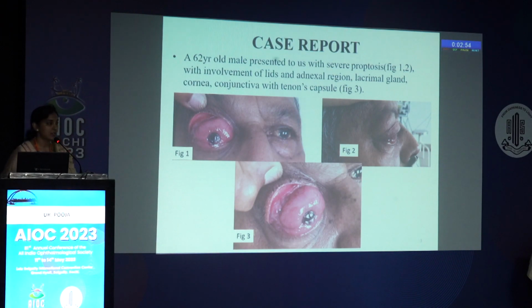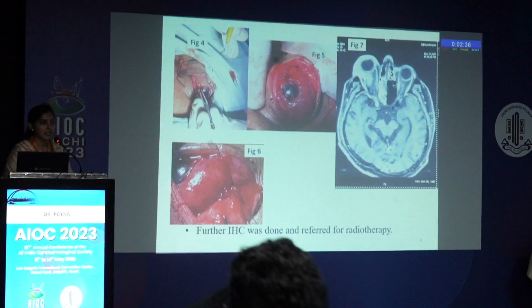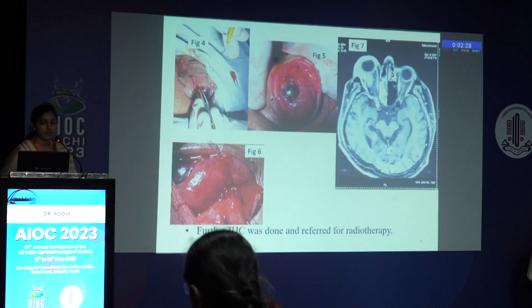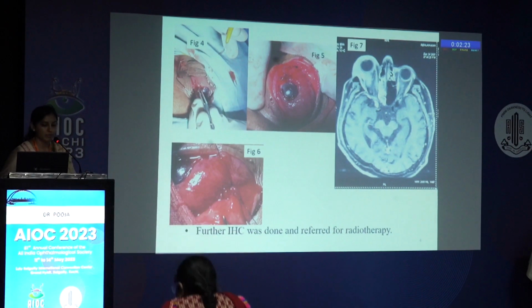On examination, there was a firm palpable mass in the fornical conjunctiva as well as the lids, and a salmon pink colored mass was seen in the conjunctiva bulbar area involving the cornea as well as the subtenons. We went ahead and performed MRI which showed iso to hypointense lesion extending from orbital apex up to the anterior orbit and encasement of the optic nerve and ocular muscles.